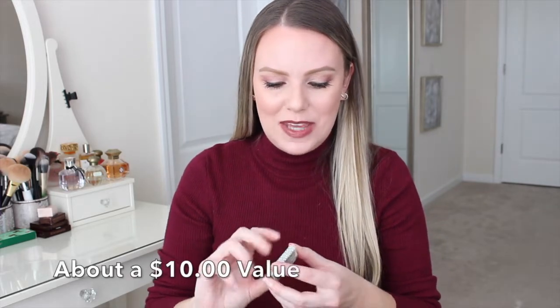Okay, next thing in here is by the brand The Balm. I actually have heard of The Balm before. I don't know if that's a UK based brand or a US based brand. I guess I can look and see. It says San Francisco, so this is a US brand, but apparently they also sell it in the UK.